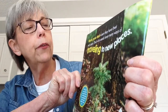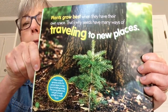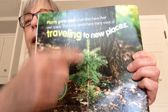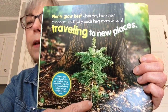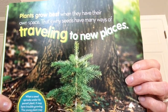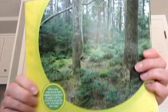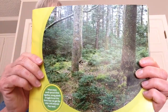Well, a seed grows best when it has its own space. And that's why seeds have many ways of traveling to different places, new places. Now this is a little pine tree seedling. It's recently sprouted, but it's right there by its mama tree, right? And is it going to get much sun? Not much sun, because that big old tree is going to shade it. So when many sprouts are close together, when many new plants are close together, they will struggle to survive. And some may not get all the water and the minerals that they need. Like all of these won't survive because there's tall trees right there.